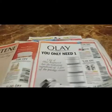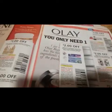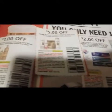Guys, excuse the paper. I already cut out my Pantene. I already cut out the Crest because I'm finna go to CVS in a minute and grab some deals. And I cut out the $5 off 3 Pantene. All right, guys. So we got Pantene coupons. We just gonna scan through it real quick.